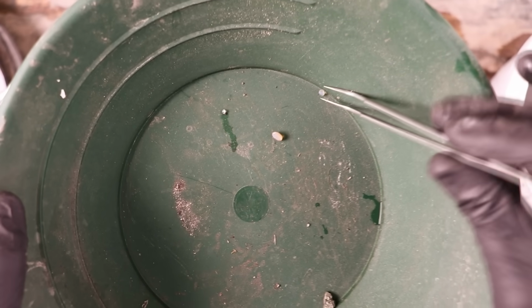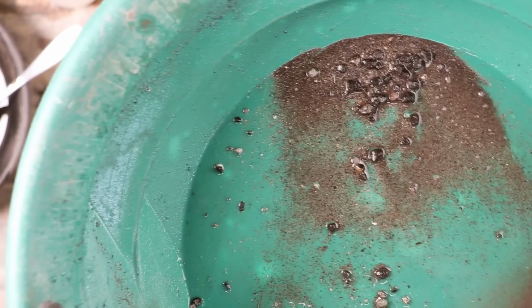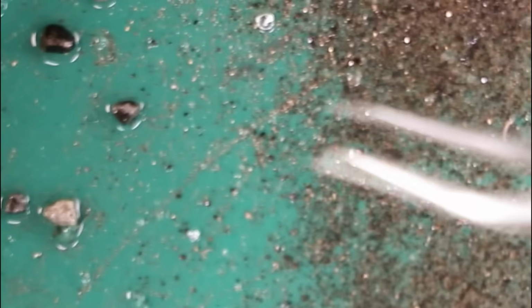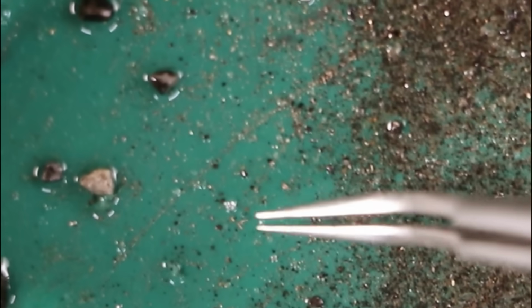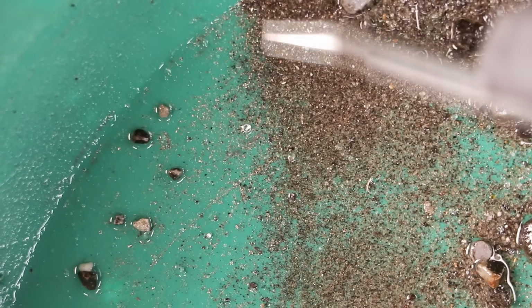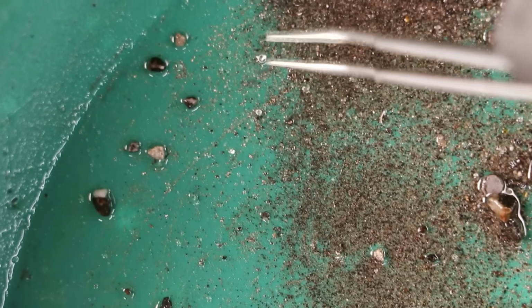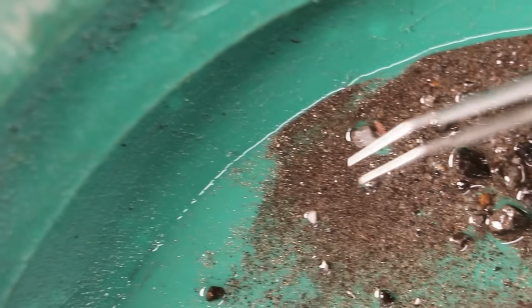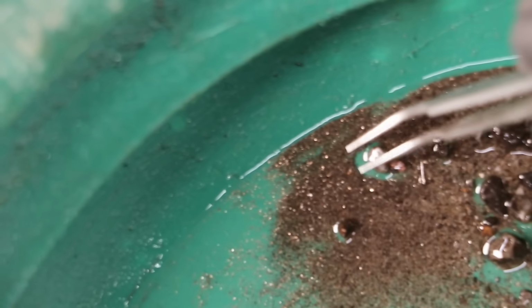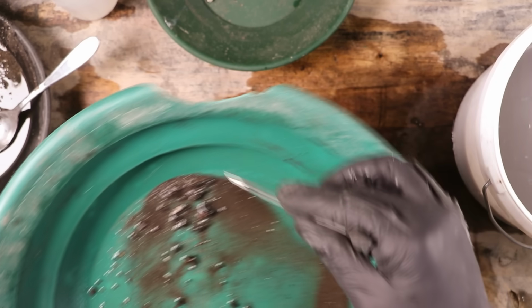This was all in the floaty material. I think these are plastic. We'll get rid of that. Right here I see two more. I see one down here. Actually, I see three more. There's one up here too. 1, 2, 3. We're just starting on the first spoonful and already found 3 possible diamonds. There's another diamond or something.